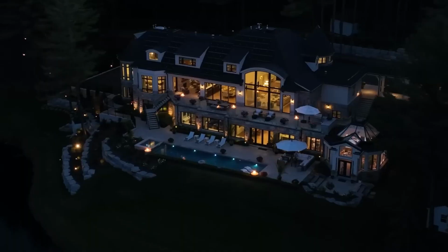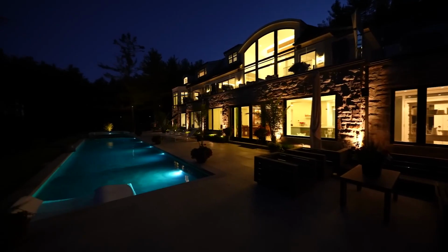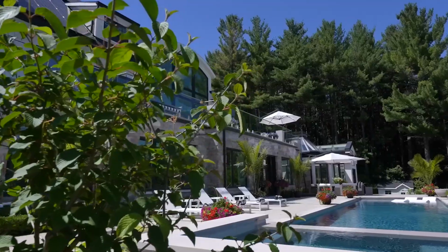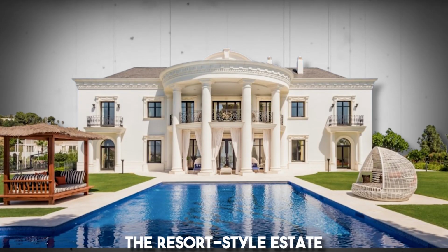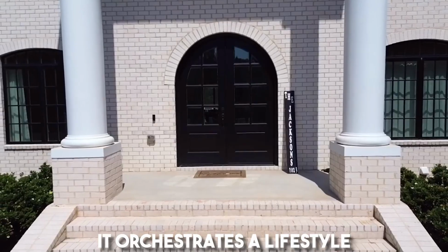Brace yourself. The next level, the resort-style estate, takes extravagance beyond curation, turning amenities into experiences and the property itself into a fully realized stage for life, leisure, and cinematic storytelling. The resort-style estate. Now imagine a mansion that doesn't just house a family, it orchestrates a lifestyle.